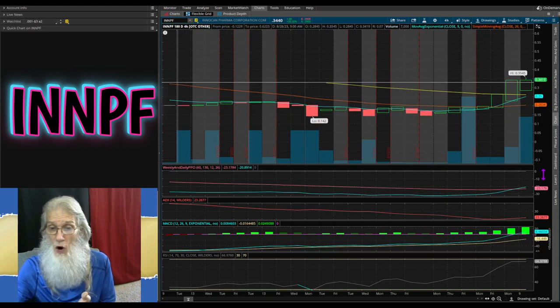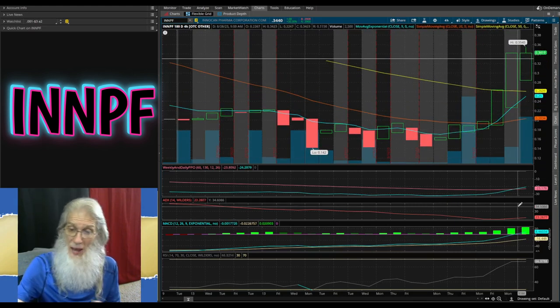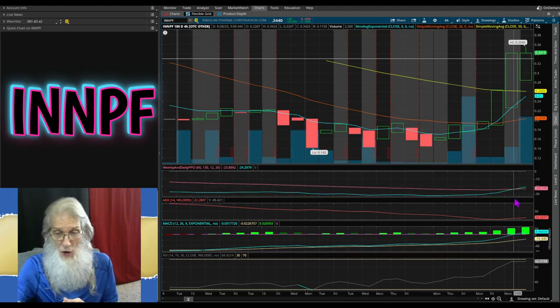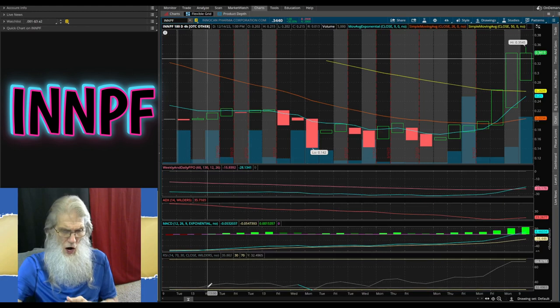We don't have the 200-day SMA here. The volume is starting to pick up, as are our oscillators. We got a crossover on our PPO. Our MACD has just crossed our signal line with lots of green bars accumulating. And look at our RSI.